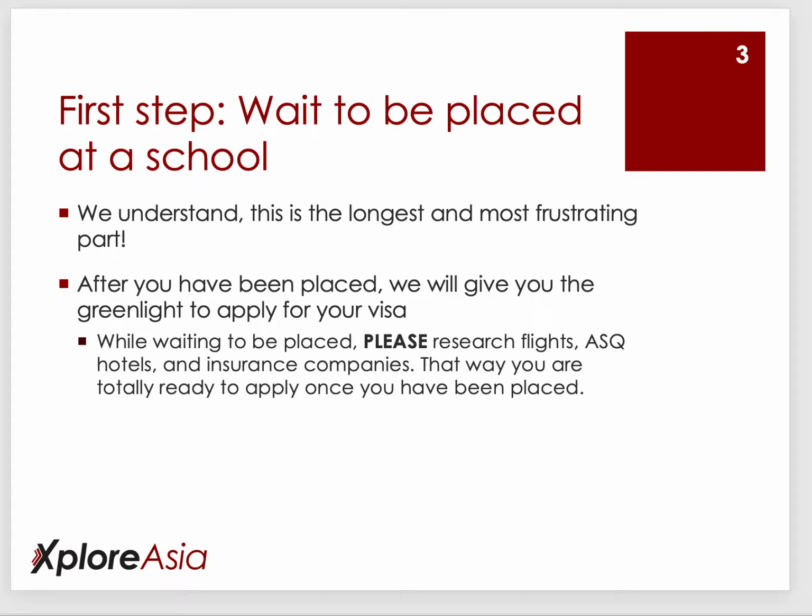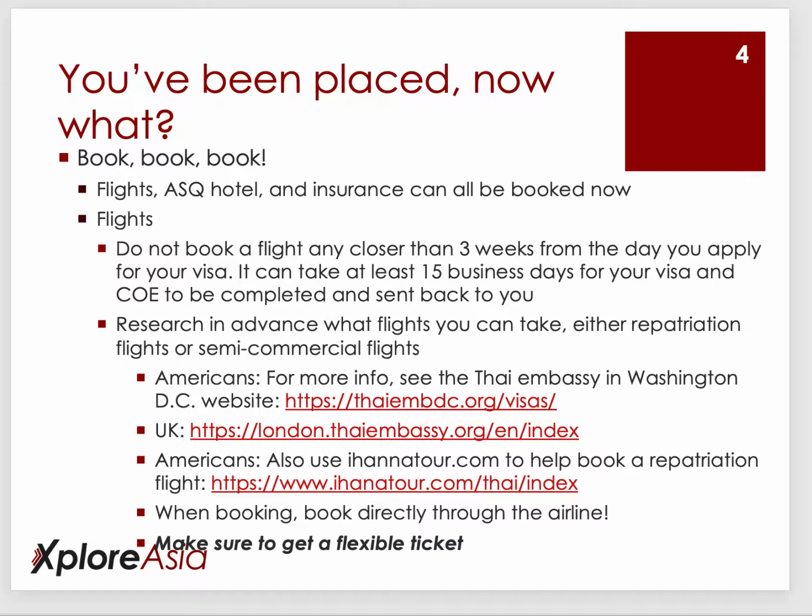After you've been placed, the first step to your visa application is to book everything. So book your flights, book your quarantine hotel, and book your insurance all at the same time. For flights, we recommend not to book a flight any closer than about 3 weeks or 15 business days from the day you apply for your visa.